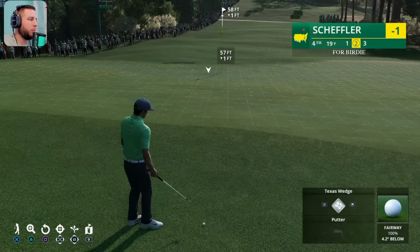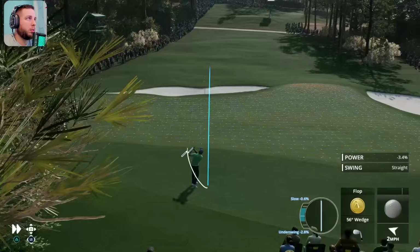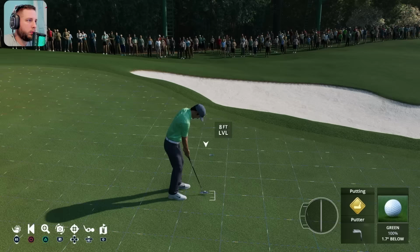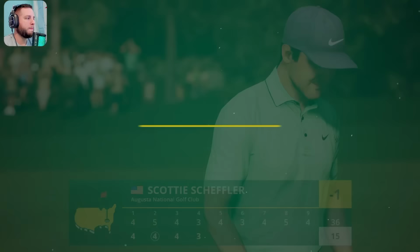A bit nerve-wracking. Texas wedge it. I'm gonna flop it. Let's see what the flop shot does. Get there. One of the hardest things in golf is to turn three shots into two. And with that beautiful use of the flop shot, it's a good chance really to get up and down. A little more power to get there. Yep, good work, and we saved a par. That's in for a par.